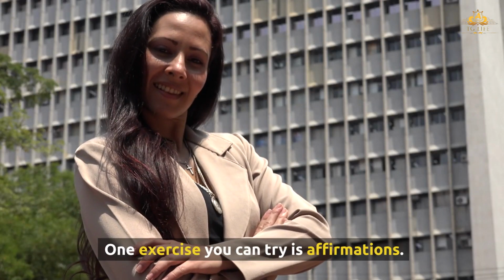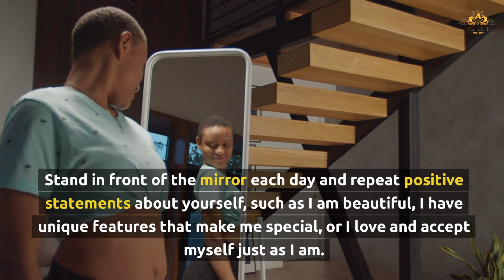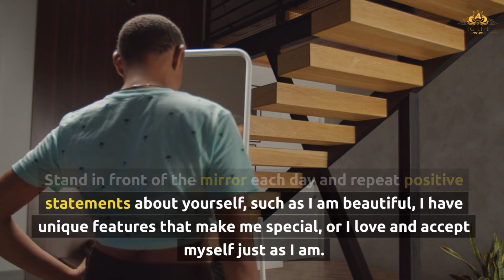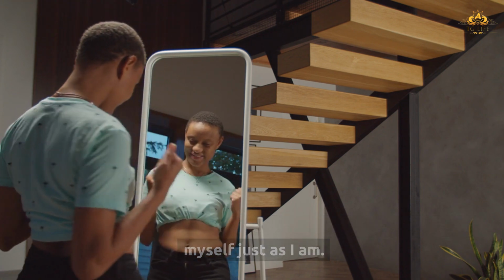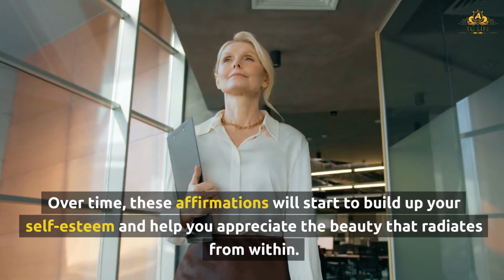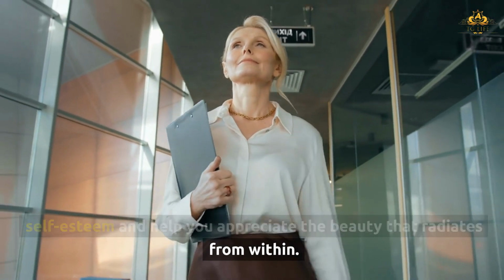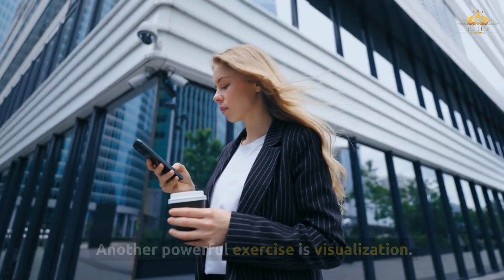One exercise you can try is affirmations. Stand in front of the mirror each day and repeat positive statements about yourself, such as "I am beautiful," "I have unique features that make me special," or "I love and accept myself just as I am." Over time, these affirmations will start to build up your self-esteem and help you appreciate the beauty that radiates from within.